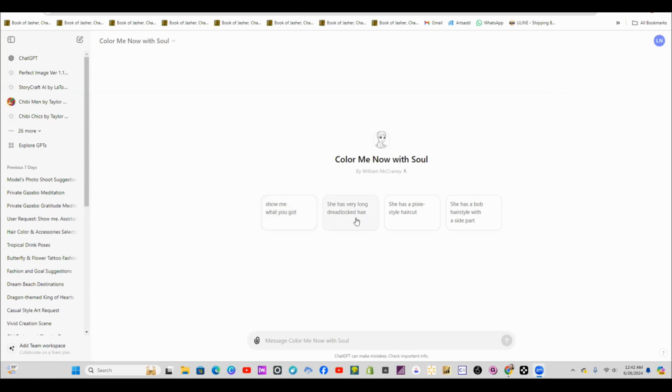She has very long dreadlocked hair. She has a pixie style haircut, and she has a bob hairstyle with a side part. Now, the thing about this is we're going to be making coloring pages for a coloring book. So, like always, we're going to start from one, and then we're going to go all the way through them all, okay? So, we're going to start with show me what you got.